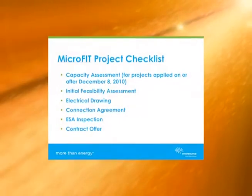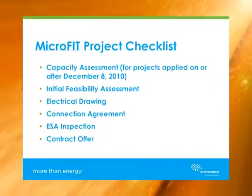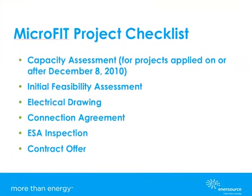We also do an initial feasibility assessment, and you can consider that a way of us knowing who you are, where you're trying to connect, and what the size of your project is. We also require an electrical drawing, and in the next slide I'll show you what I mean. That provides what kind of connection you're doing, whether you're connecting in parallel, the size of your project, what kind of inverters and panels you're using, where you're putting the service disconnect, and so on. And we also need a connection agreement. That's basically an operating agreement between Enersource and the customer that sets out the rules of who does what. Once the project is done, the customer will obtain an ESA inspection.